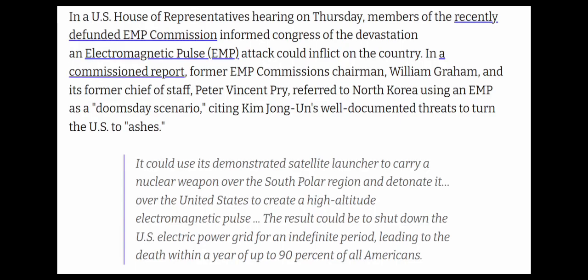Quote, in a U.S. House of Representatives hearing on Thursday, members of the recently defunded EMP Commission informed Congress of the devastation an electromagnetic pulse attack could inflict on the country. In a commissioned report, former EMP Commission Chairman William Graham and its former Chief of Staff Peter Vincent Perry referred to North Korea using an EMP as a doomsday scenario.